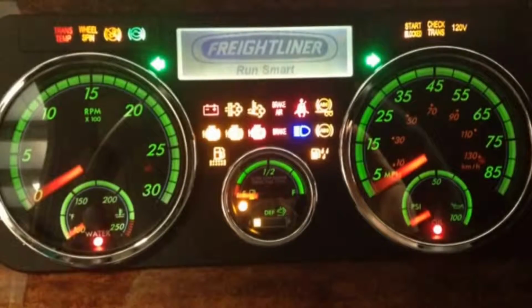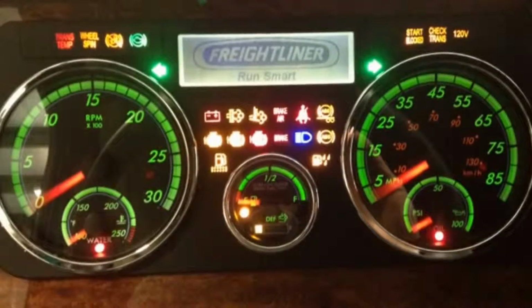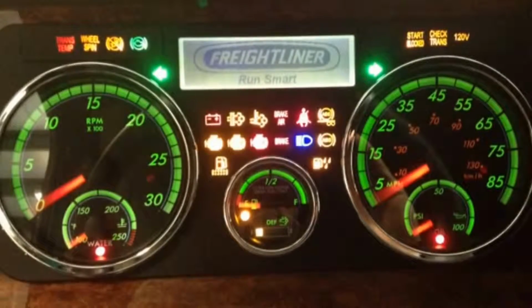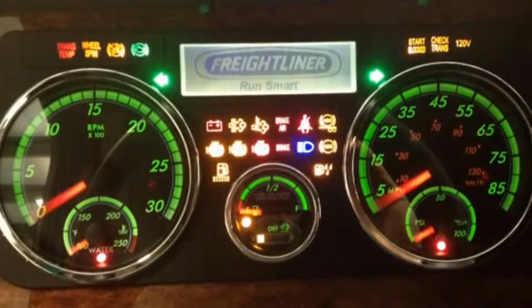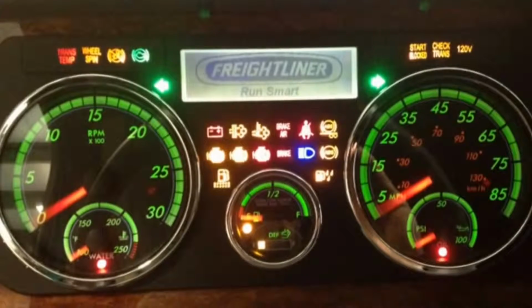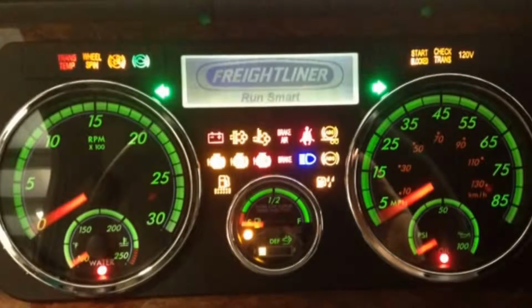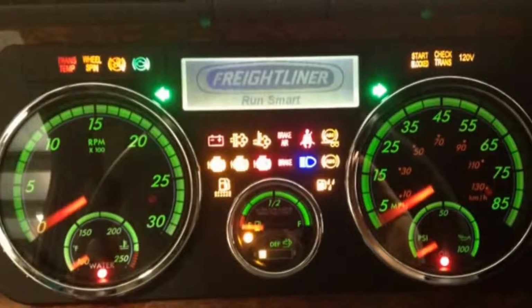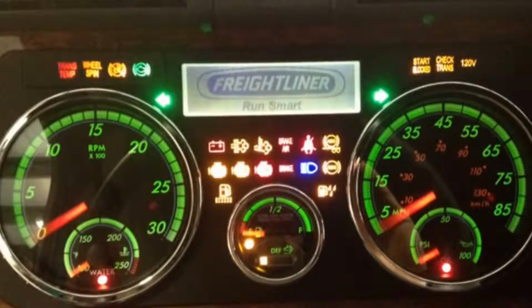Above the fuel gauge, top row is the voltage indicator lamp, diesel particulate lamp, high exhaust temperature lamp, air brake indicator, seatbelt indicator, and trailer ABS. Second row is the malfunction indicator lamp, which is monitoring the emissions control system, check engine indicator, engine shutdown indicator, brake indicator, bright lights, and tractor ABS. Bottom left is a fuel restriction lamp. Bottom right is the water and fuel indicator lamp.